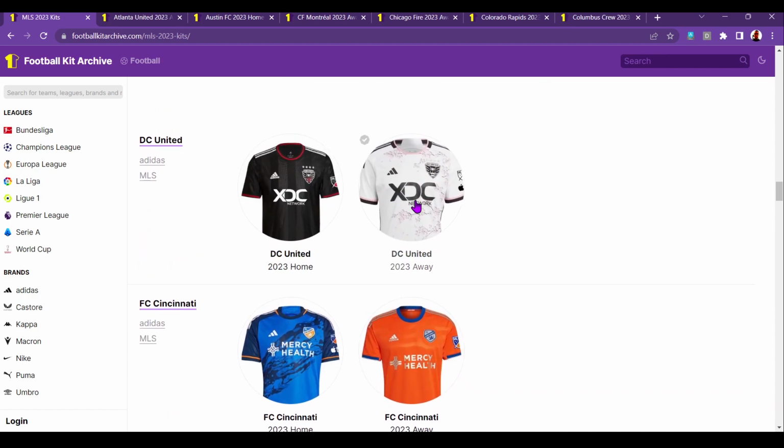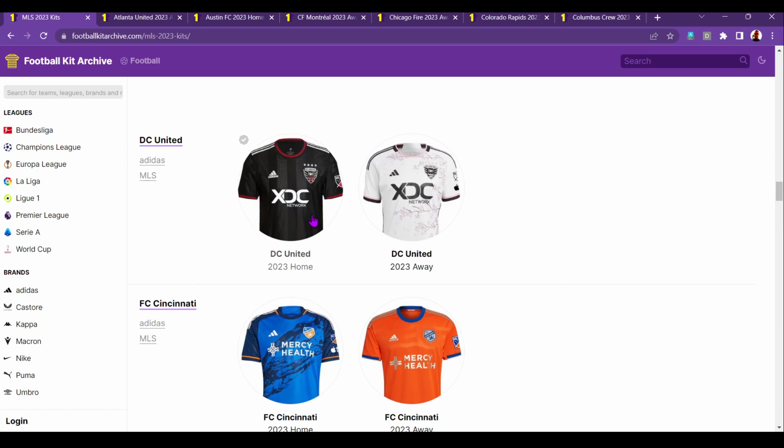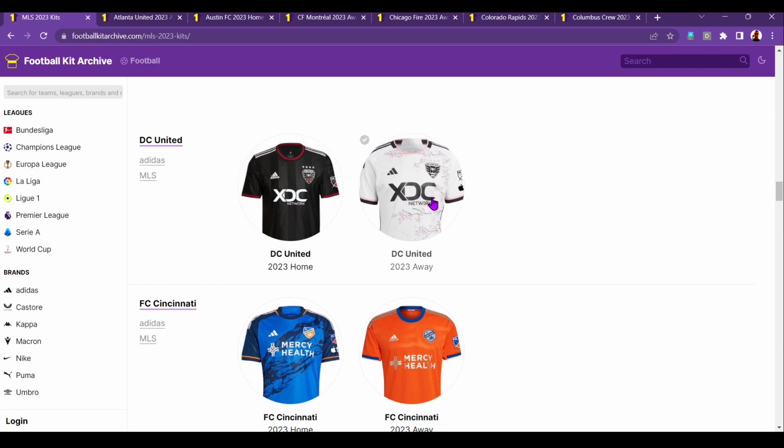Okay, DC United. Someone told me to look out for this, so I knew it was coming. I've always liked DC United's home kit. I quite like the fact that it's black with stripes. It's quite a difficult look to do, and it breaks up the black, so yeah, I really like it. Looks kind of classy with the red trim and the white piping on the shoulders.